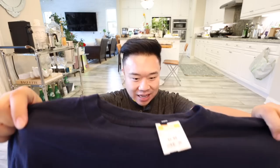Then I got the Los Angeles Athletic Club shirt. I don't know why I got this. I just thought it was fun. This one was also $3, but it was also 25% off. So I got that.